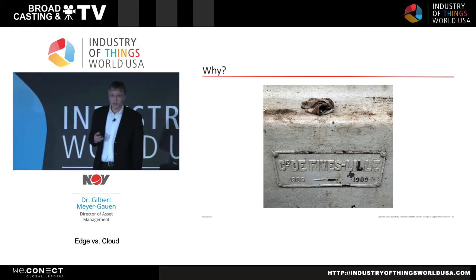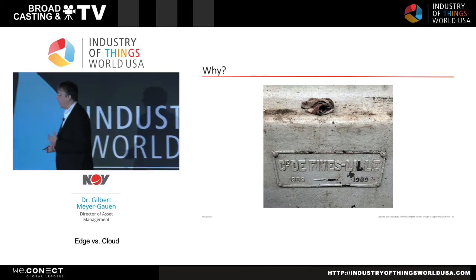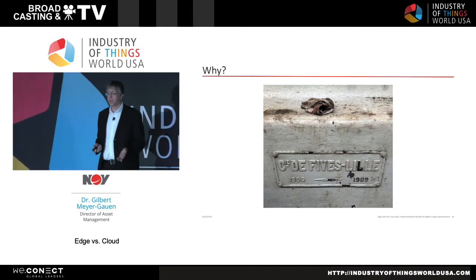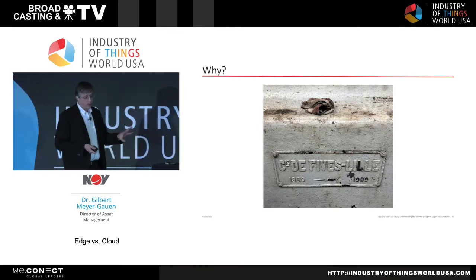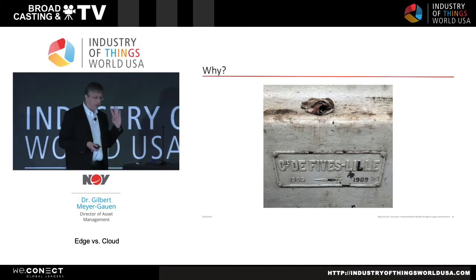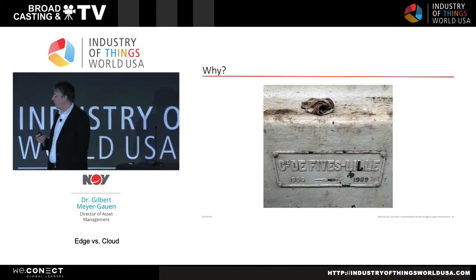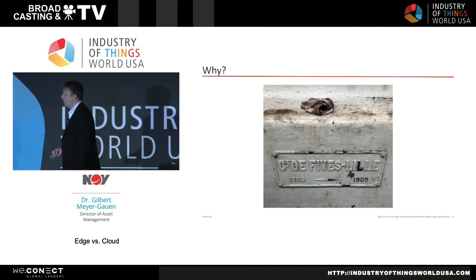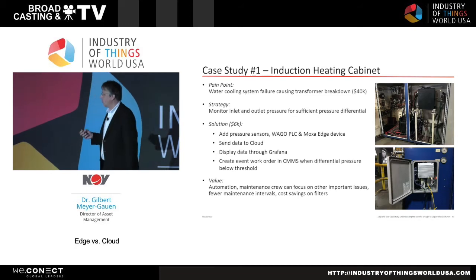So obviously, we do have a lot of older machines, and to us, the maintenance of these machines is becoming a real problem. And using these edge technologies and all the other stuff, the condition monitoring, tremendously helps us doing this also inside of our own manufacturing facilities. And this is what I want to talk for the rest of, maybe 15 minutes or so. So I have two case studies.